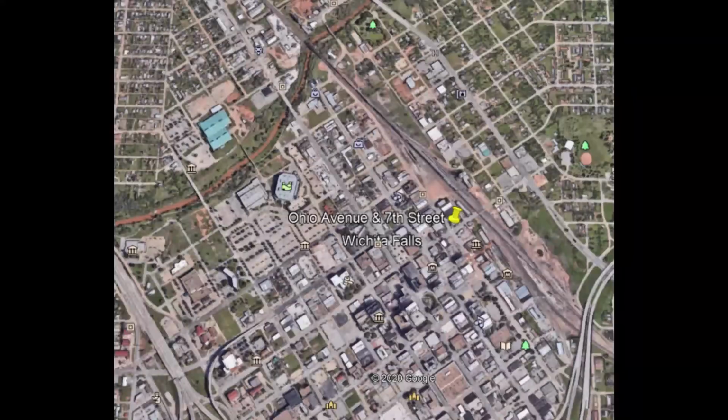counties. The official naming of the city as Wichita Falls occurred on September 27th of 1876, and on the same day, we are told, a sale of town lots occurred at what is now the corner of 7th and Ohio Streets, a location that is considered the birthplace of the city.